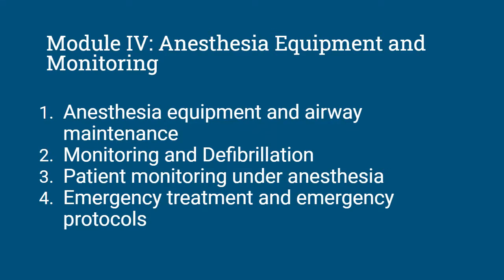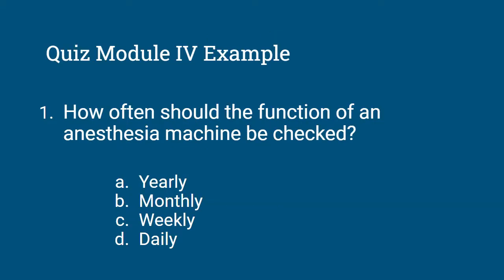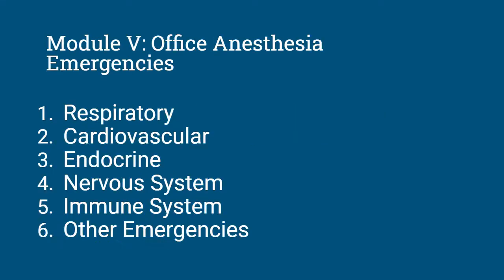And so you want to be able to have the things on hand that you need in case things go awry. So you want to have emergency equipment available, defibrillation equipment available, and you want to know what your emergency protocols are. So how often should the function of an anesthesia machine be checked? And that really is daily, because if you are doing sedation daily, you really want to make sure it works every single day. If it's not working, don't use it.